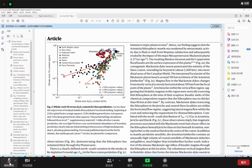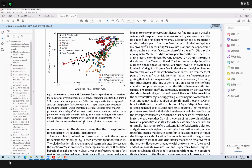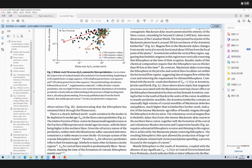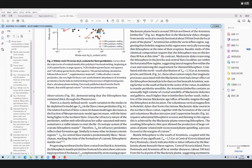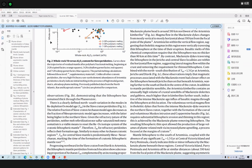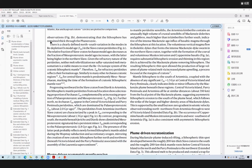Yeah, okay. So the paper's explanation is that it has been eroded away. It could have been, but it has been eroded away. What they say is that a 1.8 billion year orogeny event weakened the lithosphere and helped part of it to be eroded. But for the signature of osmium or model age, later on I can see plume activity. Basically, it eroded the Artemisia.